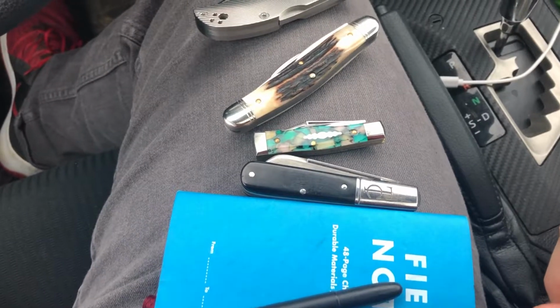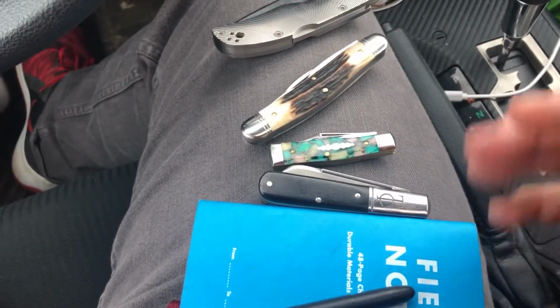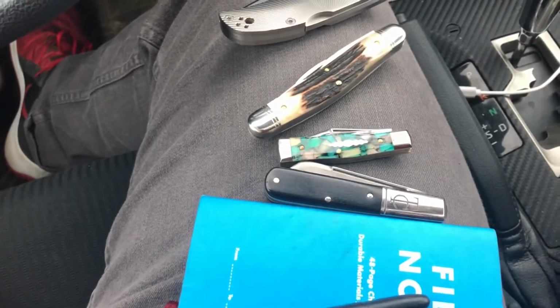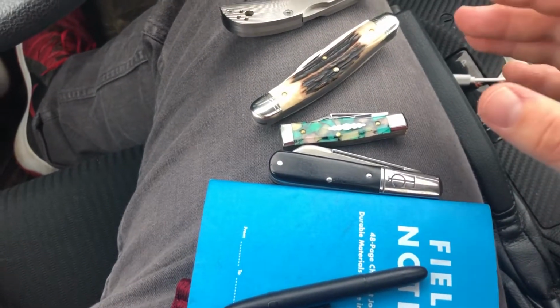I haven't done a video in a while, so I thought I would do a quick EDC, what I'm carrying today video, and probably make a post on Instagram also. So I'm sitting in my car. I don't even have my tripod thing that I use. It's not really a tripod, but I thought I'd do one anyway just because.